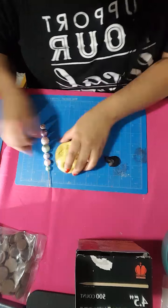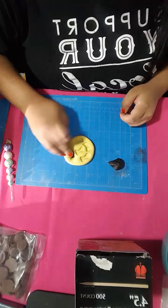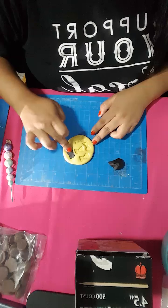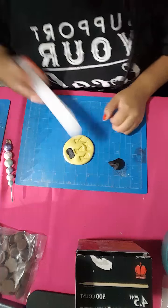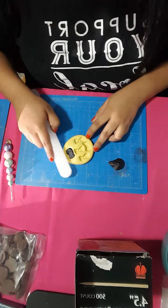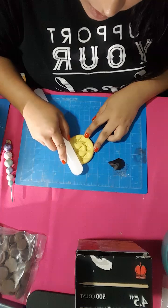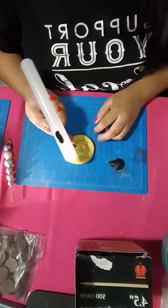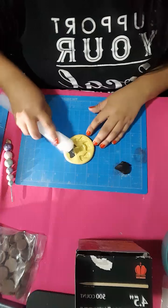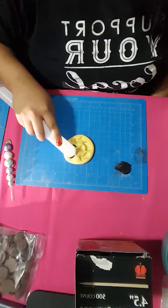I don't know. Okay. So, I'm going to put it in there, and I like to use my roller to take off the excess. So I'm just going to press. You want to press firm and just roll it, and then it kind of just takes off the excess. See? And just take it off. And then I just use it to make sure everything's in there, the details.